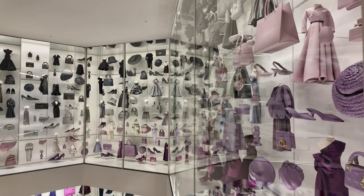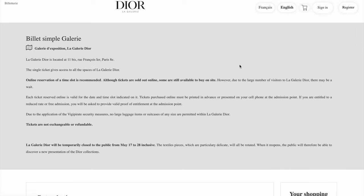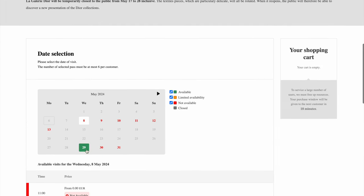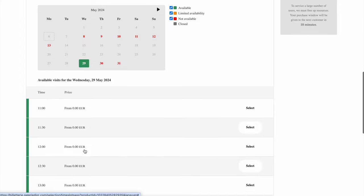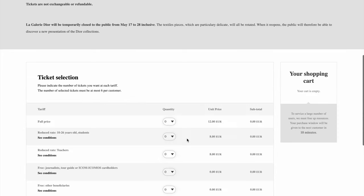Ever since I saw this iconic staircase with all the Dior miniatures, I really wanted to see Dior Gallery with my own eyes. And it took me a while to book the ticket. It's not that hard, you just need to be a little bit in advance, about 2 weeks. But somehow between all the trips and being here and there, I just never got to it. And so today is finally the day we're going to explore the Dior Gallery exposition.